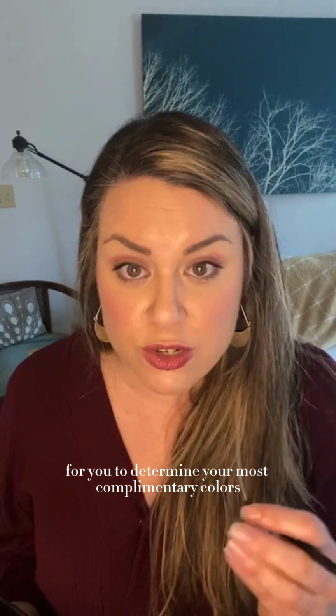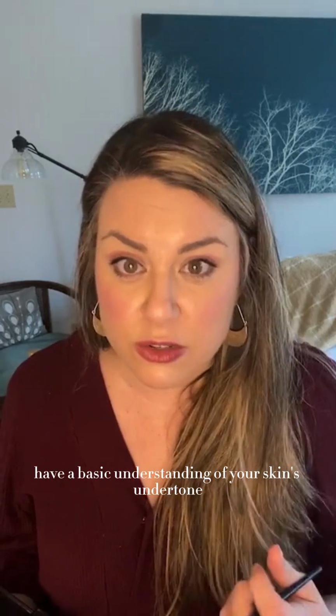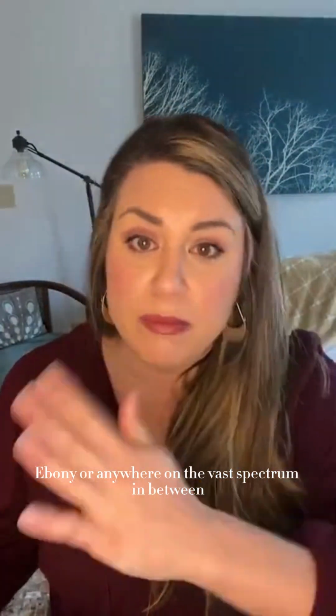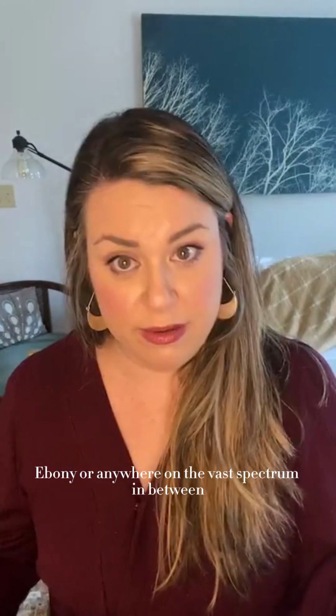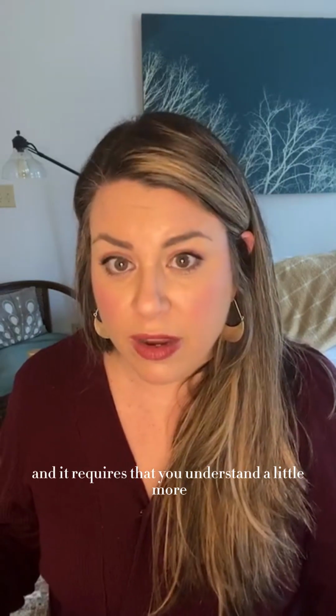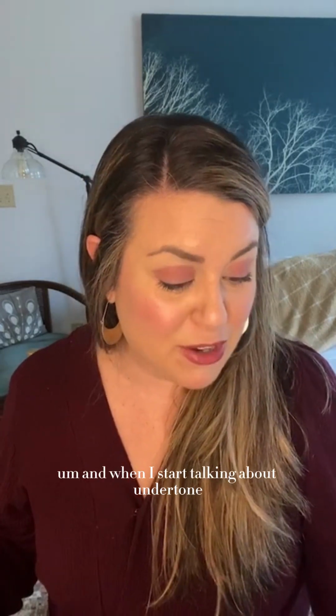Another deciding factor to determine your most complementary colors is to have a basic understanding of your skin's undertone, which is a little bit trickier than your skin tone. So skin tone is ivory, beige, bronze, ebony, or anywhere on the vast spectrum in between, okay? But your skin's undertone requires that you understand a little more of how your skin responds to the sun. And when I start talking about undertone, that's when people tend to glaze over and go, okay, you lost me. All skin tones, whether ivory, beige, or bronze, will trend either warm, cool, or neutral.